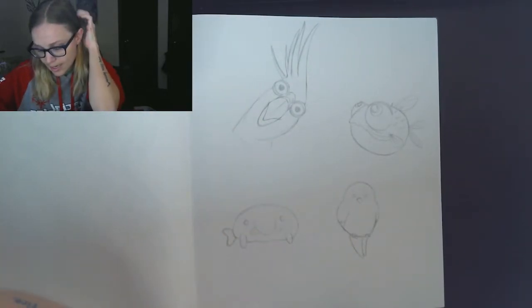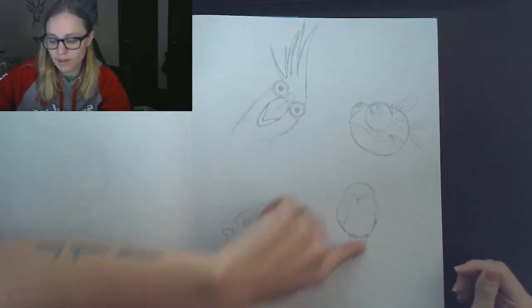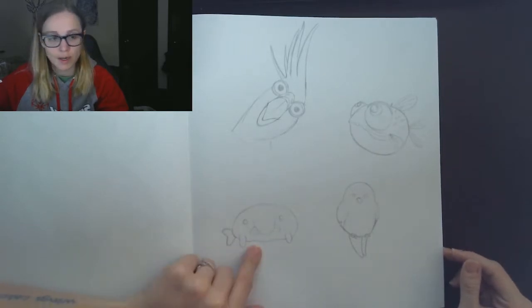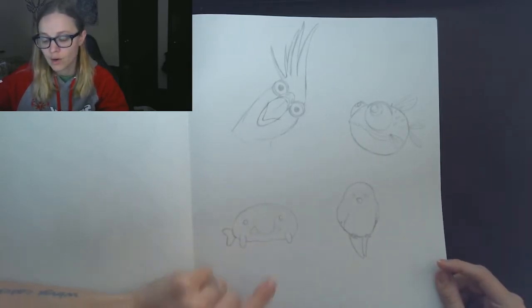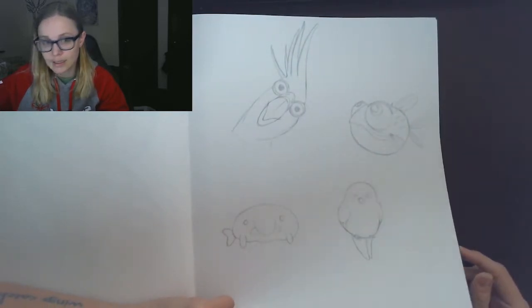These are some sticker designs that I did up. These ones I haven't gone any further with other than the sketchbook. This one I've actually digitized and it's ready to print. I just haven't printed or posted it on Etsy, so yeah, I need to do that.